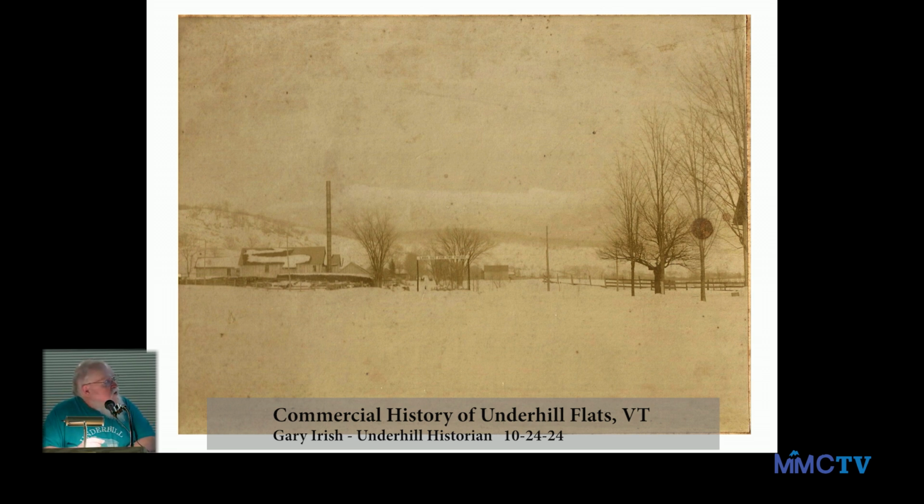So on the left is the steam mill. That was a steam-powered sawmill. Again, no water power in Underhill, so everything was steam-powered or gas-powered. That was built in 1876 by Gilbert and Robinson. And in 1875, they had started building the B&L Railroad. That started in Jericho, and they built both directions, so toward Cambridge Junction and toward Burlington, both at the same time. So by the time this was built in 1876, the railroad hadn't quite got there, but they knew it was coming and they knew where it was going to go, and so the sawmill was built right beside the railroad tracks.